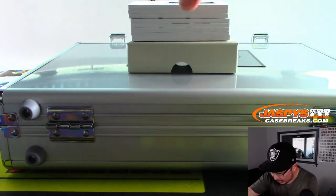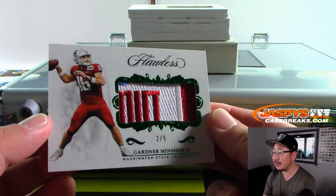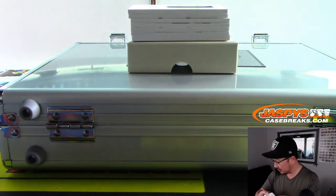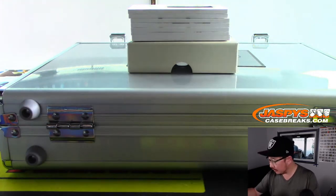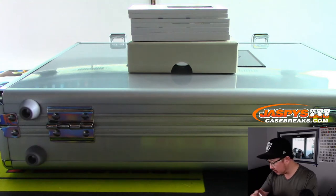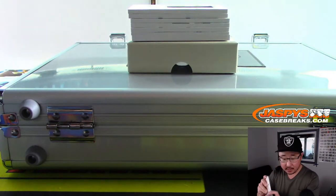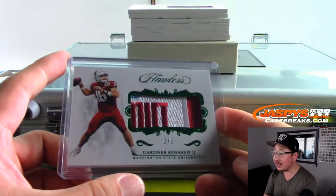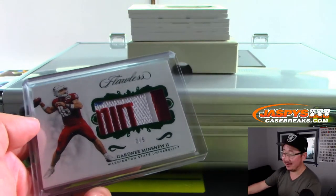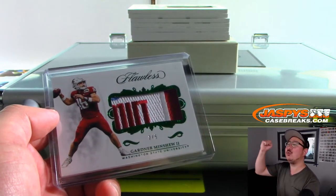Now, we're starting off with a cool one here. 2 out of 5, Gardner Minshew. Nice. Washington State gear. And that's for the Jaguars. I think this goes into a thicker top. And the Jaguars are a number block team. Jacksonville, 2. It's Richard. All right, there you go, Richard. All aboard the Big Hit Express. Whoop whoop.